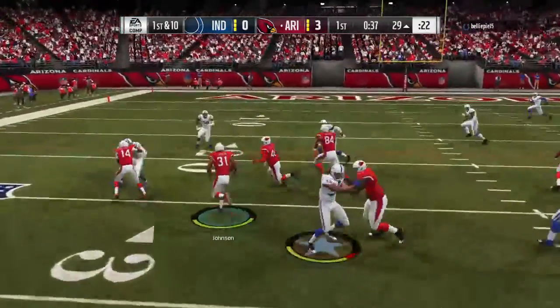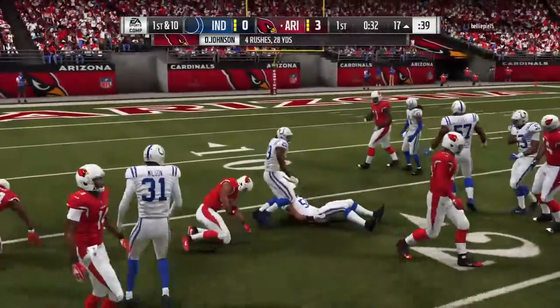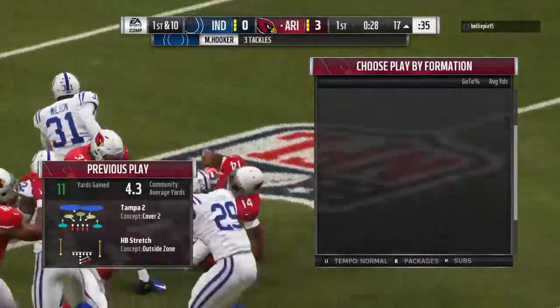They'll hand it off now. Johnson. And inside the 20 before he's brought down. Give him 11 yards that time and a new set of downs.